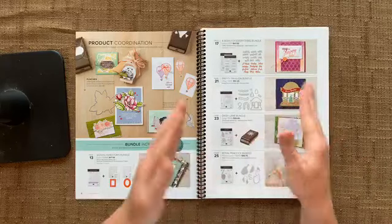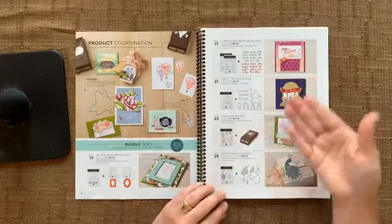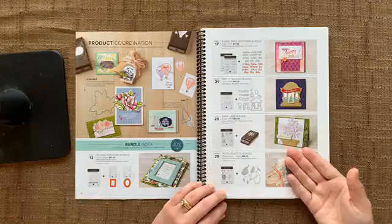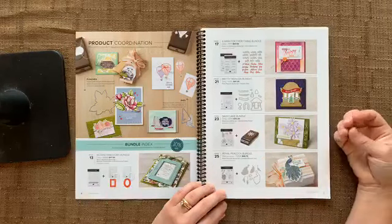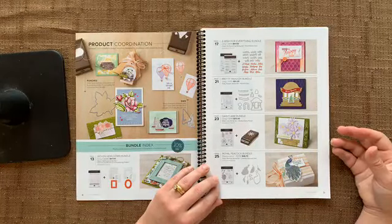What's nice about this is that it features the stamp set as well as what it's being bundled with. It can either be bundled with a punch or with dies. And then next to it, it gives you some product samples, which are great. And these are product samples that are different than the product samples that you're going to see actually in the catalog. So you're getting more ideas, things to inspire us and to spark creativity.